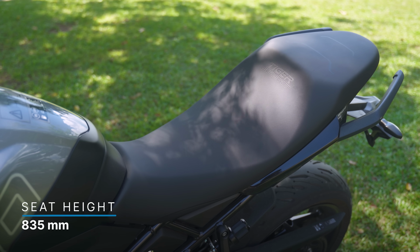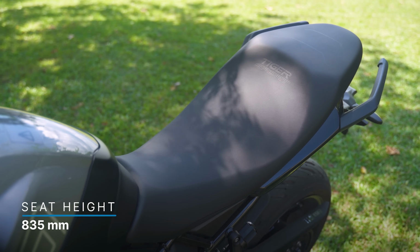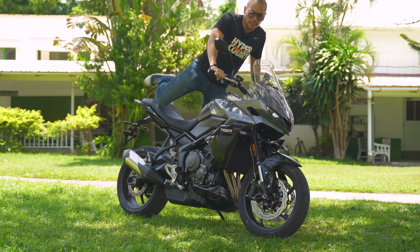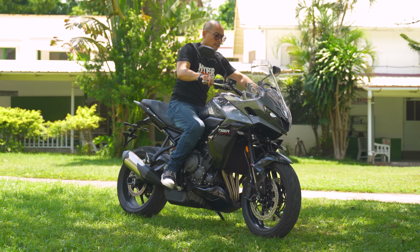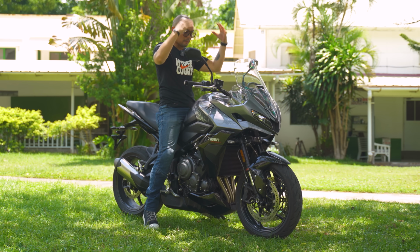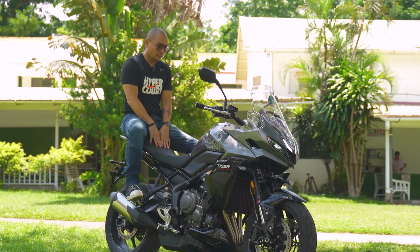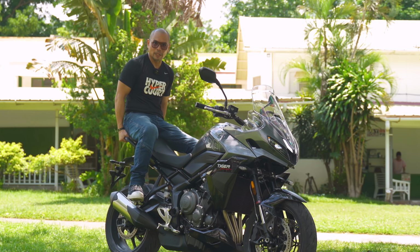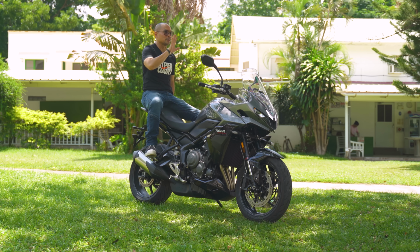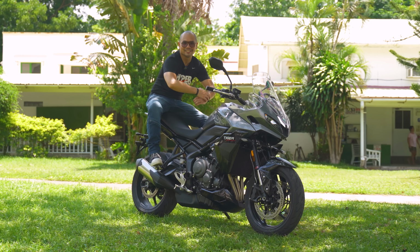It's got a standard seat height of 835 millimeters and a low seat height of 810 millimeters. I'm 5'6" with a 764 millimeter inseam. And this is what it looks like if you are somewhere in my height vicinity. All right, so this is the pillion seat. You do have a grab rail right here, and it's nice and elevated, so you're going to be seeing over the driver, or you're hugging the driver like that.